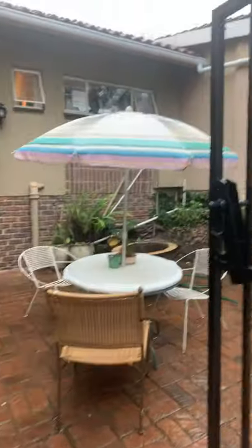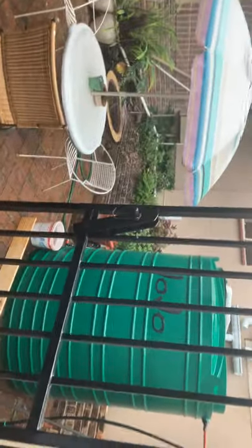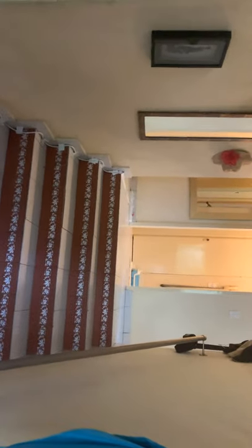Terrible weather, pouring with rain. Got a very nice courtyard over here. I'm going to switch it this way, with a JoJo tank over here to collect rainwater. So today you are collecting water to water your garden. So we'll run in over here into the entrance. So this entrance leads up into the house.